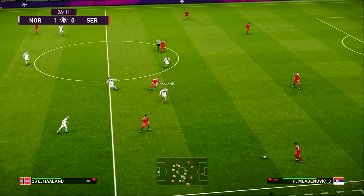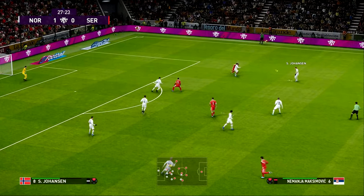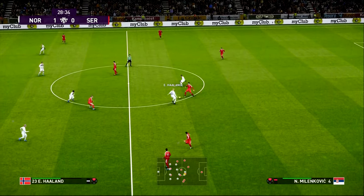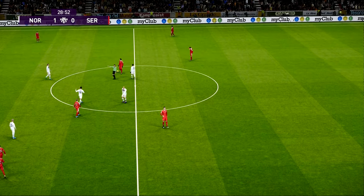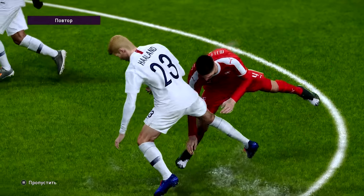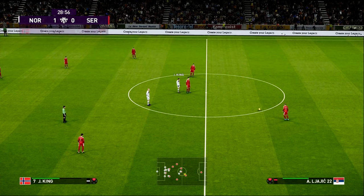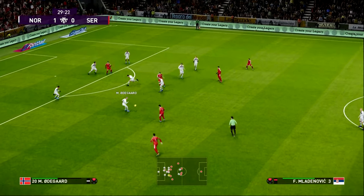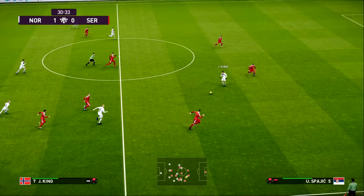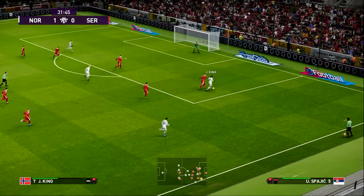Hoists it forward. Lajic tries to switch the play. Johansson plays it forward. Lajic. Oh, he's going to be pulled back for that one. Oh, that's neat. Finds himself eased off the ball. And it's King. Now the counter. King gets it out to the wing. Right through the middle. Now it's King.